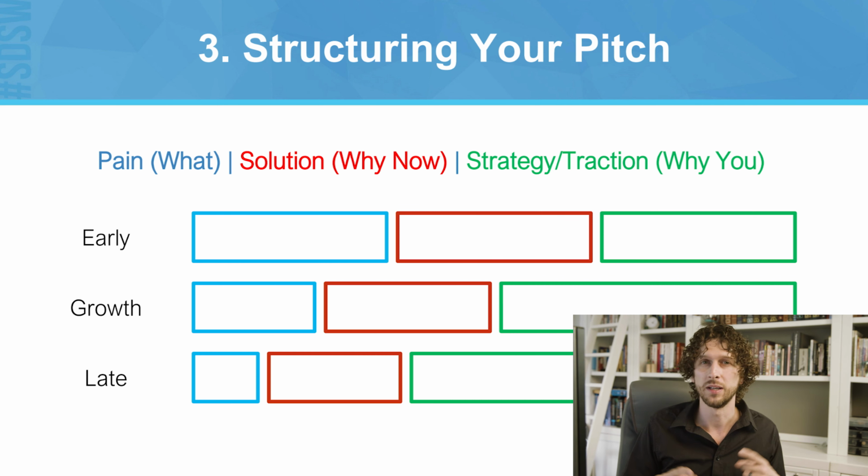And these things are going to vary over time, depending on what stage your company is in. In the early days, you probably don't have a lot of traction, right? You might have a management team, you might have a couple early customers, but really you don't have a whole lot to convince investors that what you're doing works yet. And so you're going to spend a lot more time helping investors understand what the pain point is that you're solving and your solution. And then you'll talk about, in the last third of your pitch deck, why you and your team are the right people to pull this off.